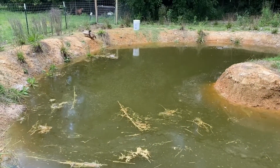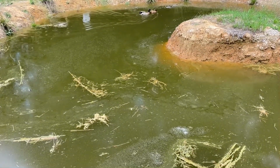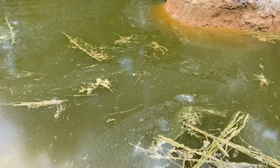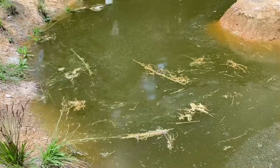And the ducks too, they'll go and swim in it. It's all slimy. But they seem not to care, and it's non-toxic, so they play in it. And they eat it sometimes, which is gross, but whatever. They eat all the bugs out of it too. You can see it's getting all kind of gross and slimy.